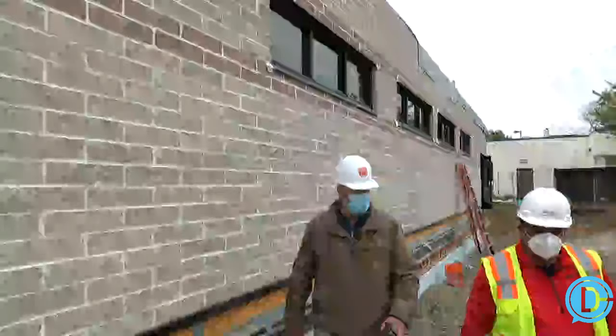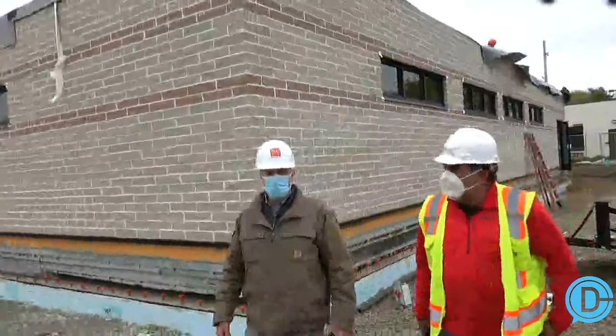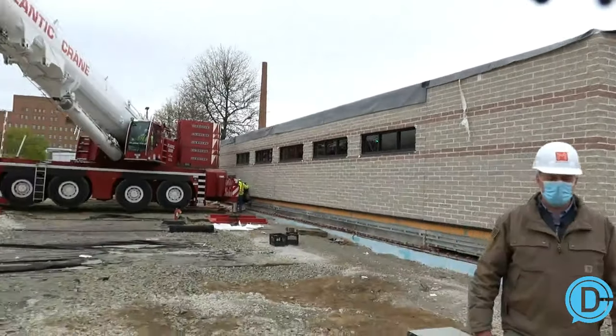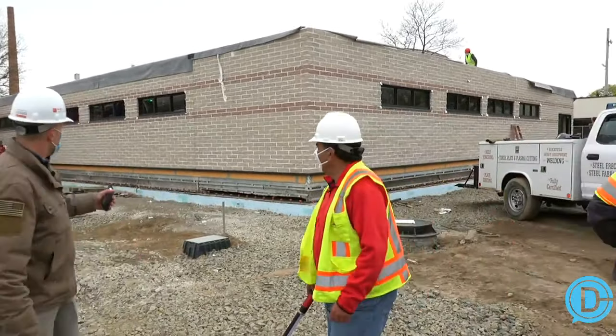We'll give a whole walkthrough of the inside of this. It's a little dark because there's not a ton of windows. There's a lot of space that needs to be used. Let's walk up there. We'll stay away from the back of the truck because he's probably going to back up. I'd hate to see you get squashed on the last day.